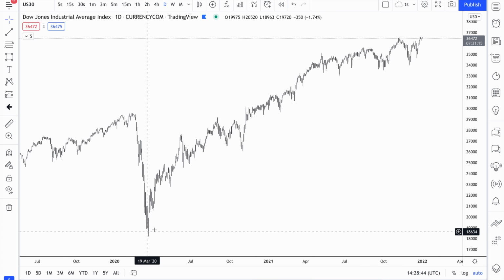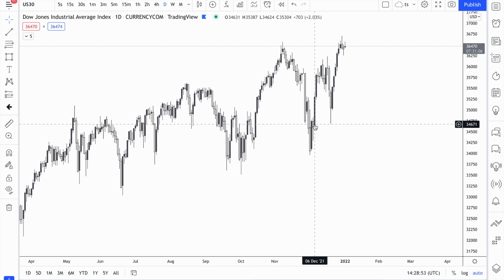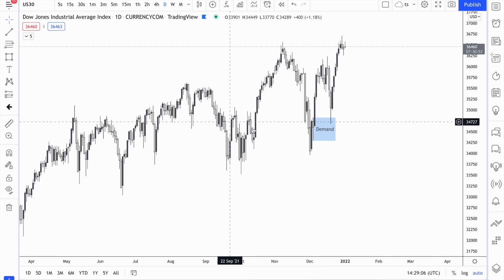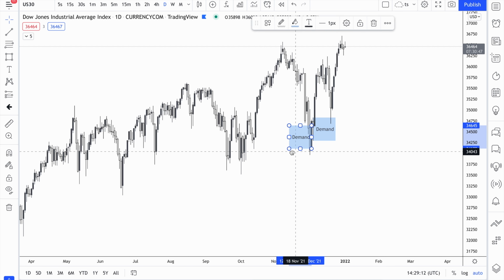So essentially for US 30, I think I will predominantly be looking for longs. As you can see, we've had this mitigation just here, which has been quite a nice mitigation. Let's mark some of these out so we can start to see a picture of what's going on. We've got that mitigation there. We didn't have this one, but it pushed past, but we can still include that as well.